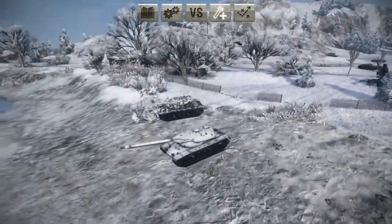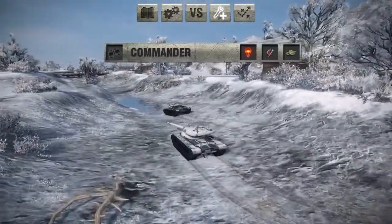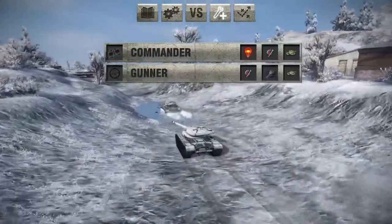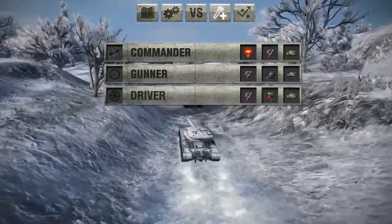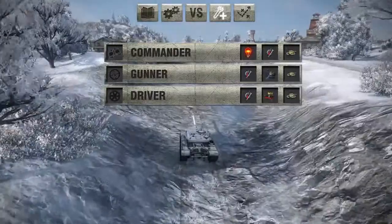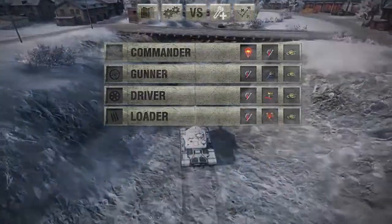As for the skills for your crew, the following are the most efficient: commander, sixth sense, repair, camouflage; gunner, repair, snapshot, camouflage; driver, repair, off-road driving, camouflage; loader, repair, safe stowage, camouflage.